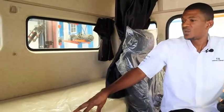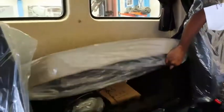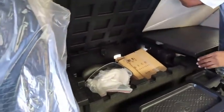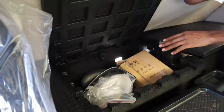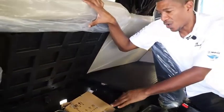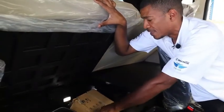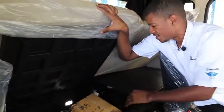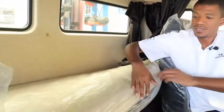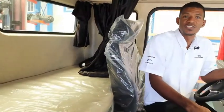Other than that, we want to bring your attention to what's below, where we have access to tools such as our jack, our wheel chocks, our airlines, small tools like spanners, screwdrivers, that allow the driver to help him or herself should the need arise.